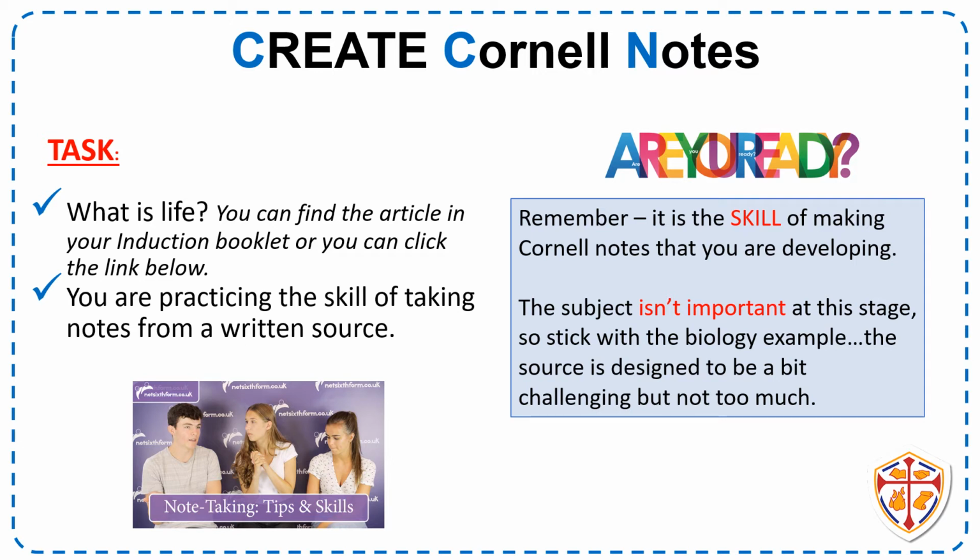Okay, the task. So on the previous slide I said or requested that you draw out the Cornell note method onto a plain piece of paper. If you didn't do that now for me please. Then you can click on the link that says what is life. This is all about a biology topic. And I want you to practice creating Cornell notes.